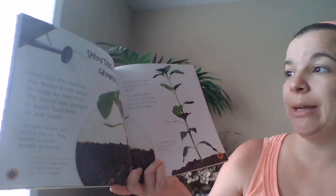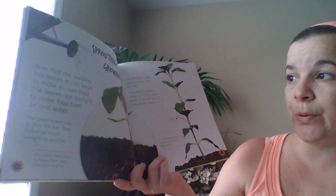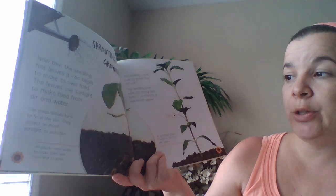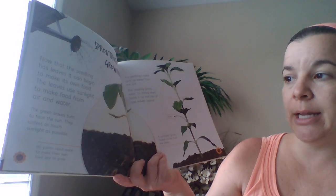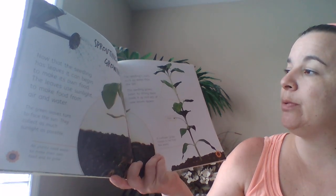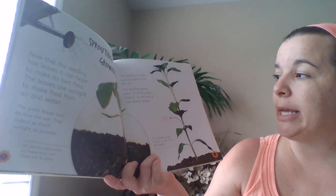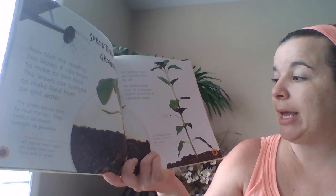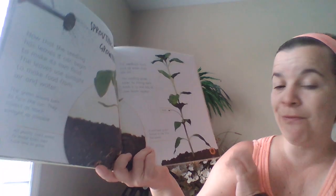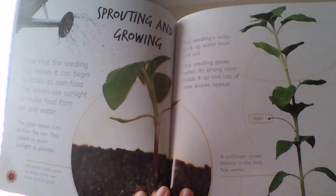Sprouting and growing. Now that the seedling has leaves, it can begin to make its own food. The leaves use sunlight to make food from air and water. The green leaves turn to face the sun. They collect as much sunlight as possible. The seedling's roots suck up water from the soil. The seedling grows taller. Its strong stem holds it up, and lots of new leaves appear. It says that a sunflower grows fastest in the first few weeks.